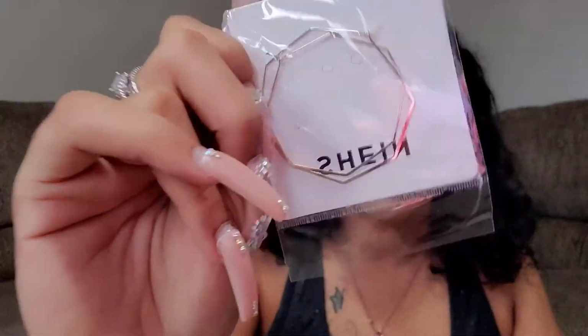So next I got these hexagon or octagon earrings. I thought they were going to be bigger.